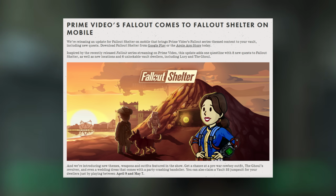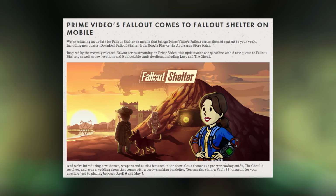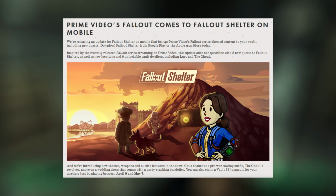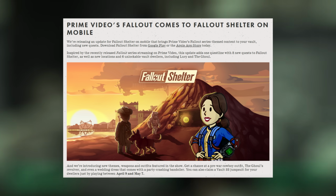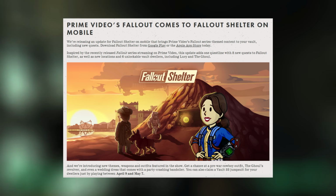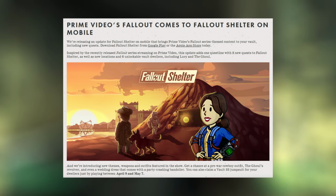And we're introducing new themes, weapons, and outfits featured in the show. Get a chance at a pre-war cowboy outfit, the Ghoul's revolver, and even a wedding dress that comes with a party-crashing bandolier. You can also claim a Vault 33 jumpsuit for your vault dwellers just by playing between April 9th and May 7th.